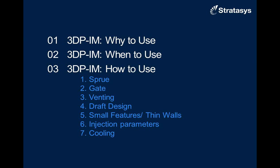So like I said, we're going to go over the why, the when, and the how to use these, and hopefully at the end of it you'll have a good idea of how this might be incorporated into your company and your systems. So let's start with the why.